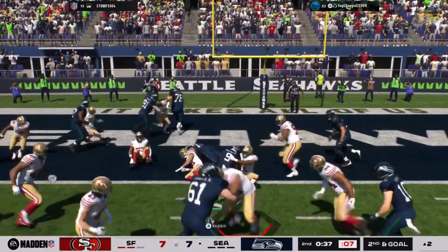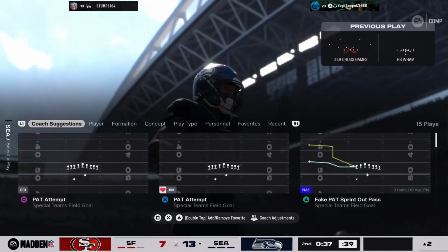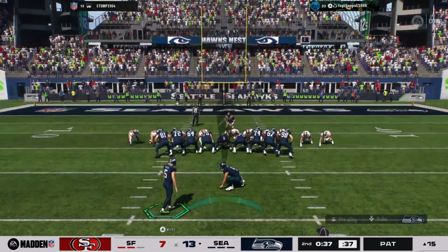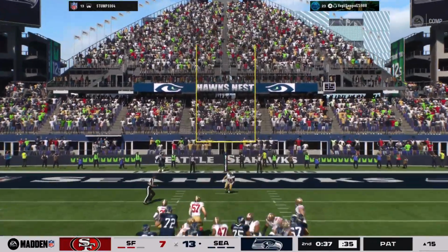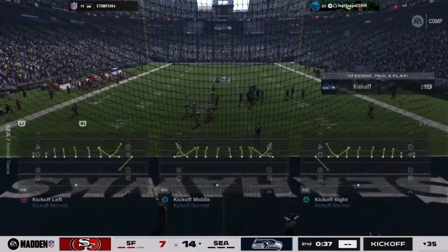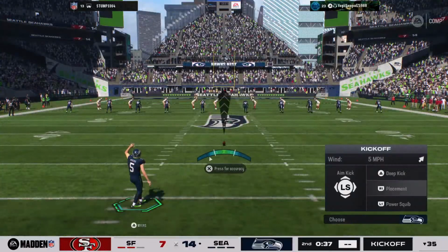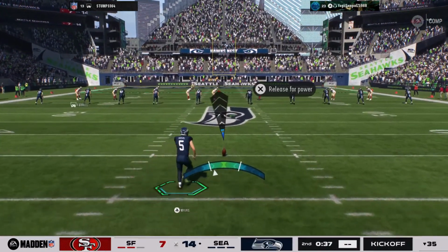Walker with another carry. And he's across the chalk into the end zone. Touchdown, Seahawks. Ken Walker with his second touchdown here in this first half. And the Seahawks will take the lead here in the final minute of the first half. Extra point up and through by Myers. And that makes the score 14-7. And after the touchdown, here's Myers to boot it away.